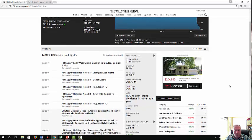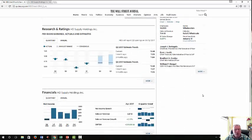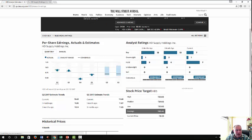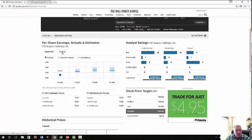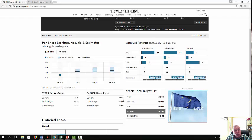If you're moving down, you're going to see some key stock data. But if you keep coming down, you're going to see research and ratings. That's right here. If you go to annual and press more information, you're going to find what you need for your company. The first thing you're going to see is the actual results, so let's put it on annual. When we're looking at the actual for 16, it was $1, and analysts thought it was going to be more. Now, for fiscal year 2017, $2.31 is what's being estimated, and $2.93 per share as we get into 18.